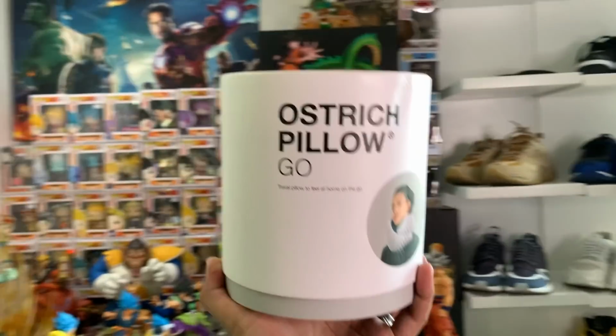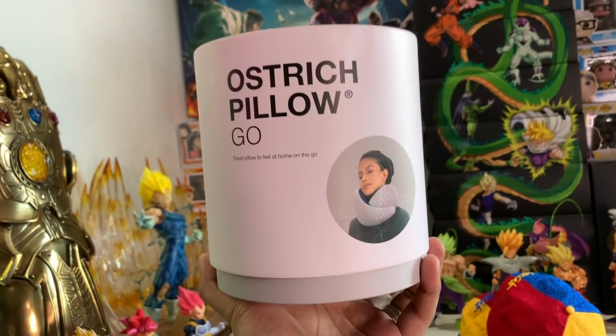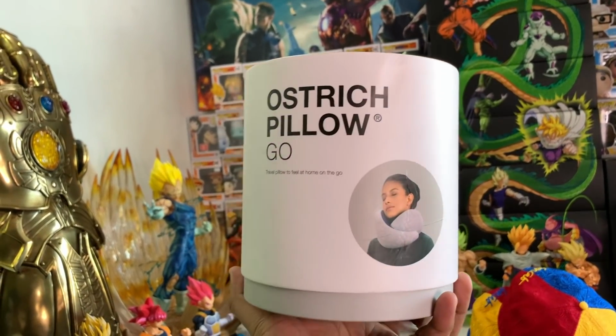First up, we have one of the most comfortable travel pillows that you guys can ever have. This is the Ostrich Pillow Go. Now, what's special about this is that it's literally kind of like memory foam that wraps around and conforms to the shape that you want it to around your neck and in your head. So it provides excellent protection and comfort if you are traveling on a cramped airplane seat, which is usually the case these days. And I feel like every time there's a new plane, the size of the legroom keeps on shrinking. So having really good pillows like this one is essential for any hardcore traveler. So that's the first item in the case, the Ostrich Pillow Go.